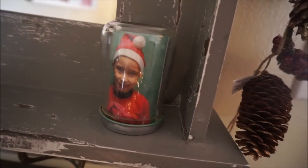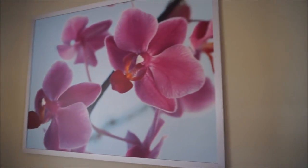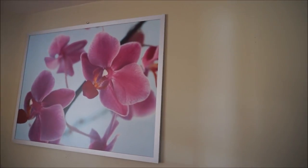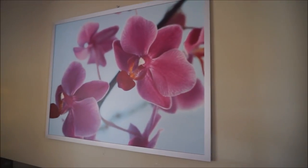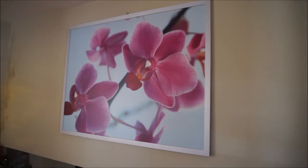It just started to get really moldy and stinky, so I had to clean this out, but I definitely did not want to get rid of it. So that is what we have in this corner. And then moving along, I was going to do something really awesome with this huge wall decor for the season, but again, slacking in life has really hit me hard.